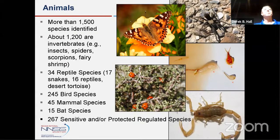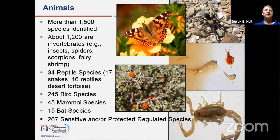We also have 34 reptile species, 17 snakes, 16, that should be lizards, and 1 desert tortoise. We have 245 bird species known to occur, 45 mammal species, 15 bat species, and 267 of those are considered sensitive or protected regulated. And most of those obviously being the birds protected under the Migratory Bird Treaty Act.